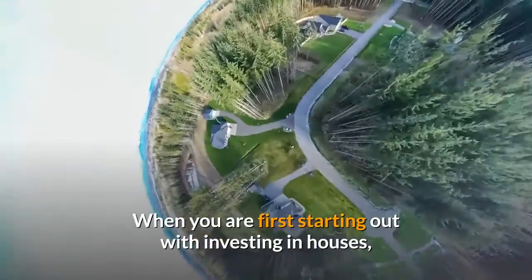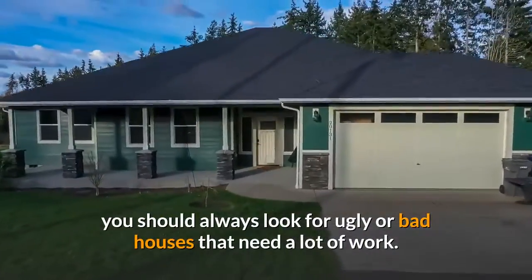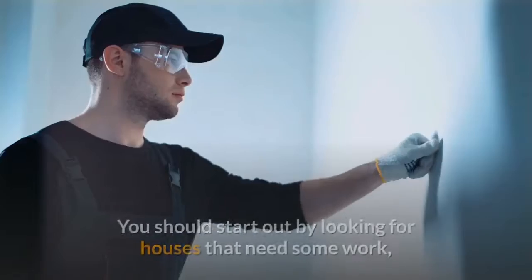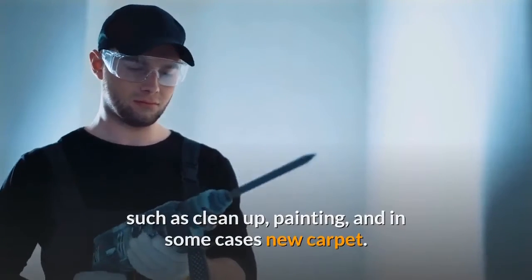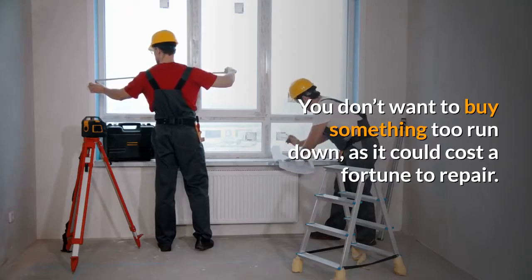When you are first starting out with investing in houses, you should always look for ugly or bad houses that need a lot of work. These homes are much cheaper to purchase, although they will take some work to improve. You should start out by looking for houses that need some work, such as cleanup, painting, and in some cases new carpet. You don't want to buy something too run down, as it could cost a fortune to repair.